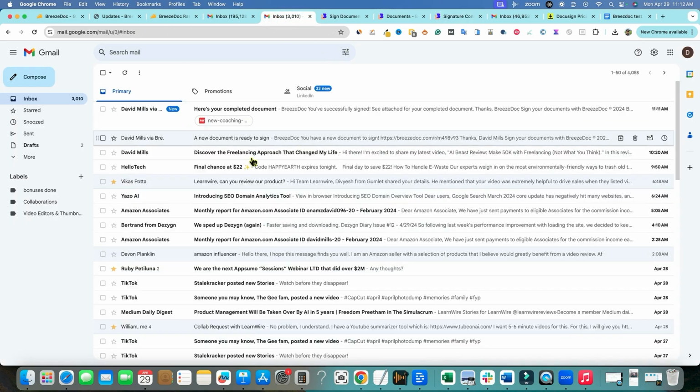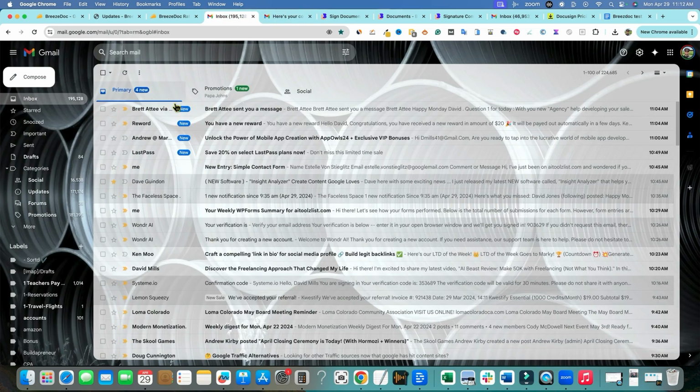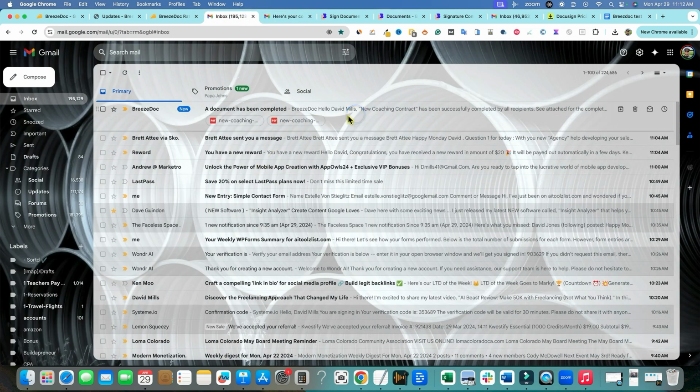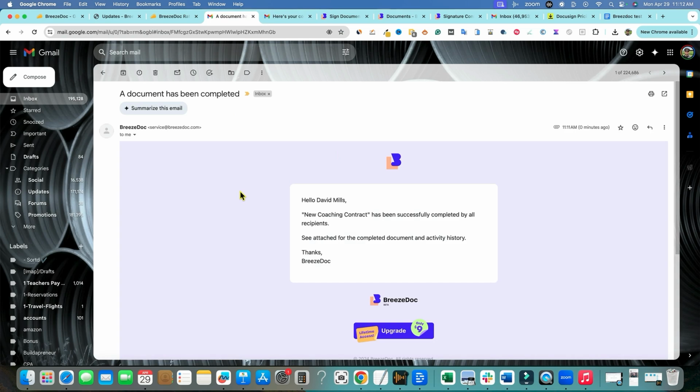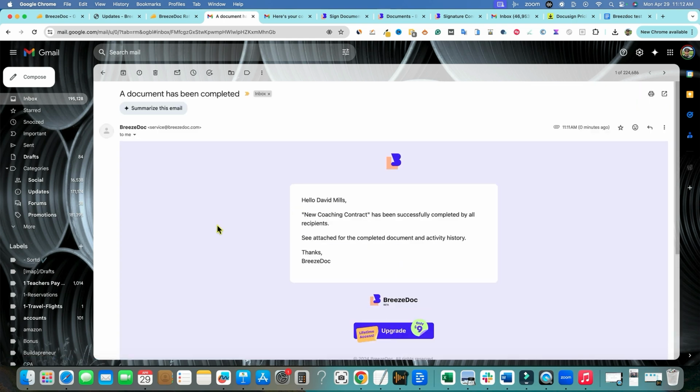We'll come back over here and see that here's your completed document right here. It gets sent to the user as well. It's going to say, thanks, you've signed the document. And then also here's what's going to look right here. You're going to click over here on the account user, right? It's going to say a document has been completed. Hello, David Mills. New coaching contract has been successfully completed by all recipients. Thanks right here. So you're going to have, of course, they're going to push that upgrade right over here, but you do have the documents right here attached, and so it basically functions just like Docusign.